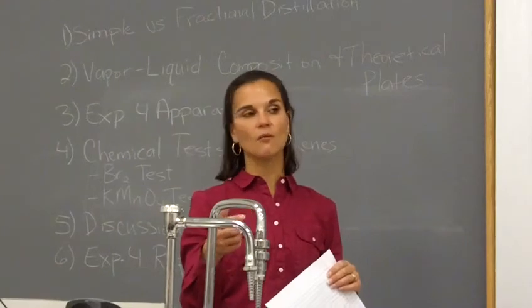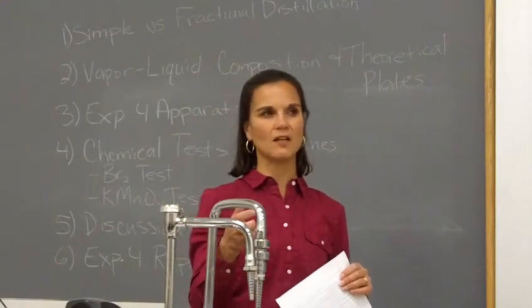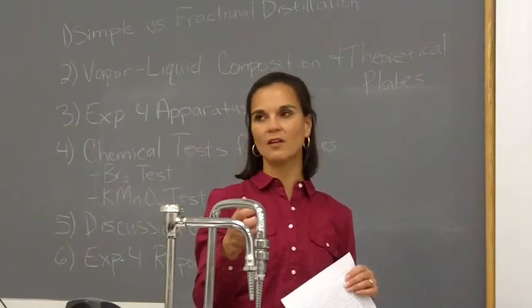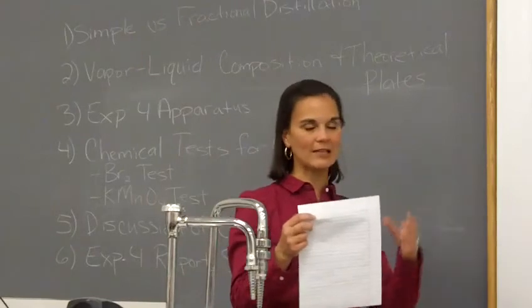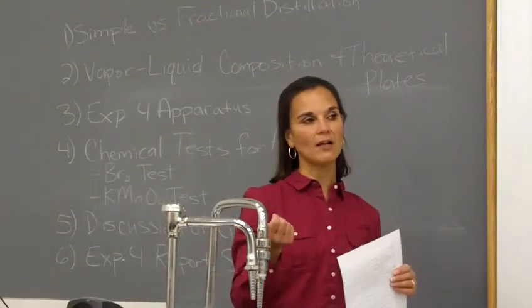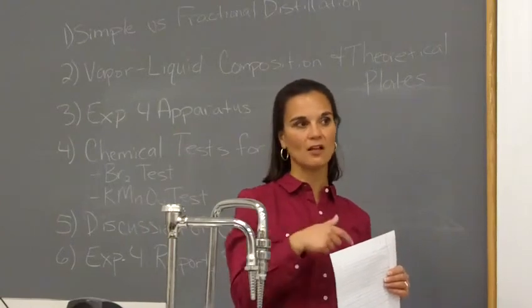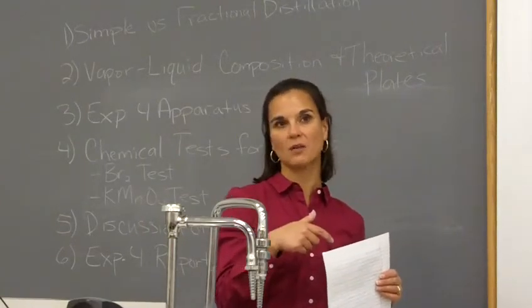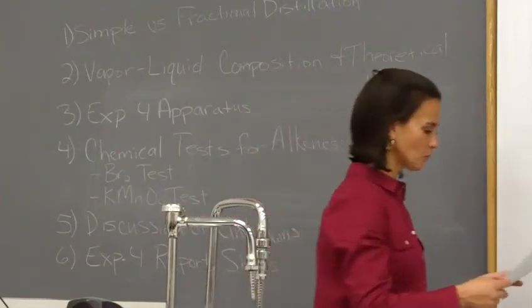Be careful, we had a little bit of nutmeg in all sorts of places last week. The nutmeg needed to go in the nutmeg waste container, not in the organic waste container. But your organic solids can go in there. Now, for experiment 3, hang on to your myristic acid and your trimyristin until you get your experiment 3 report back to make sure everything's okay with that before you dispose of those.